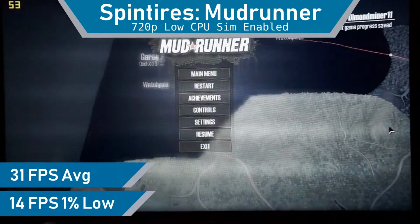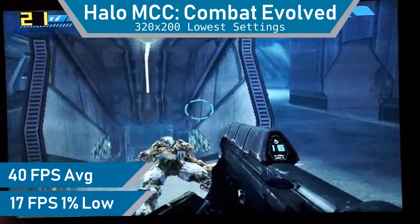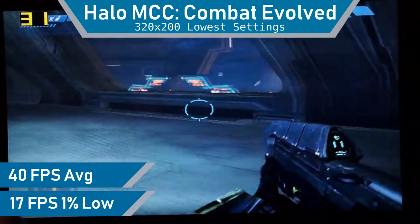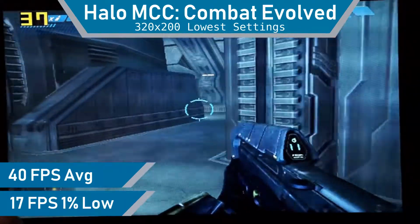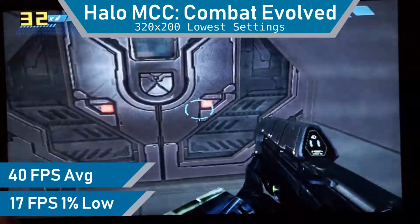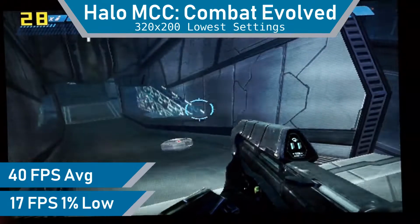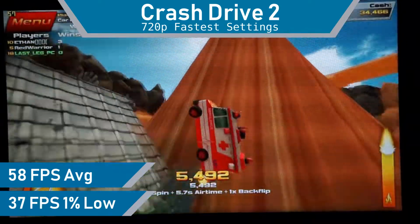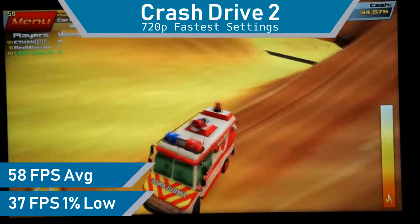Halo Master Chief Collection ran decently with 40 FPS on average, but that was while playing at 320 by 200, which I consider the most you can do due to the horrendous stutters that occur above that resolution. Crash Drive 2 ran great though, at 58 FPS on average, with really good 1% lows. But that's to be expected from a simple 3D title.